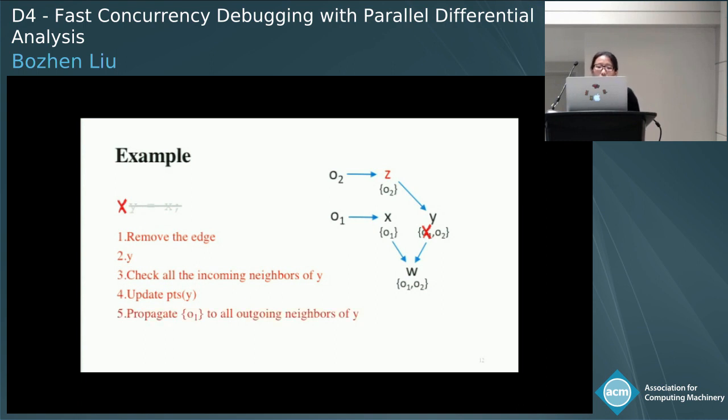Later we propagate the change of the points-to set of y to all the outgoing neighbors of y, which is w right now. So we restart the analysis on w. We check all its incoming neighbors, currently x and y. Since O1 is in the points-to set of x and O2 is in the points-to set of y, we know that we don't need to touch anything in the points-to set of w. Since w is the only outgoing neighbor of y, the whole update process is complete and we can just exit.